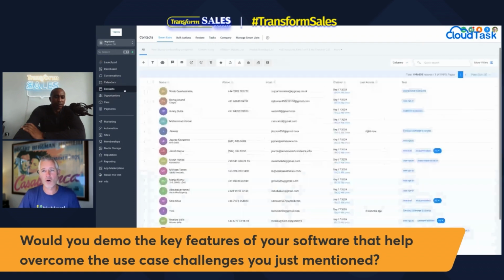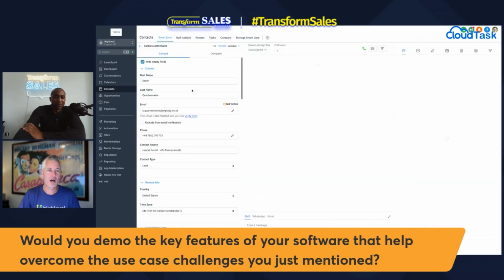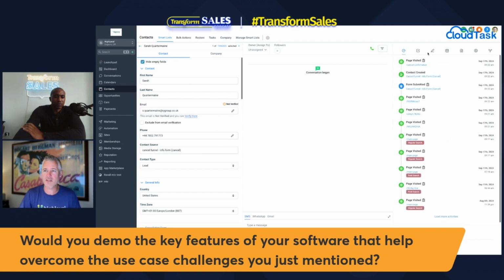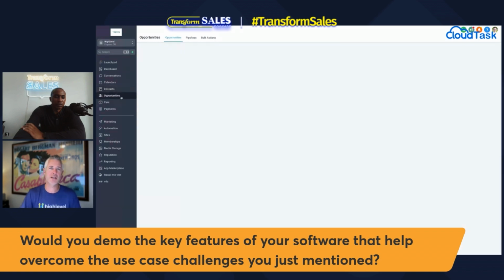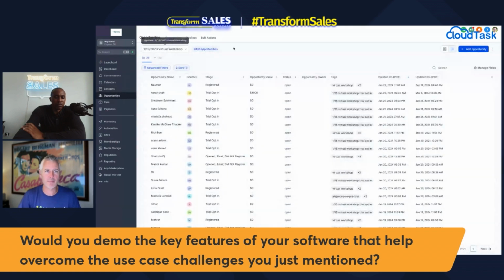Full CRM here, so you can have all kinds of contact information, notes and tasks. You can have all kinds of payment information. You can have documents and contracts, like on and on. I'm a salesperson. I need to track all my sales opportunities across a pipeline. I can do that here. I can do it either in a list view like this, or I can go in and actually do it as a pipeline as well.